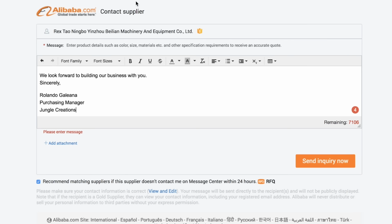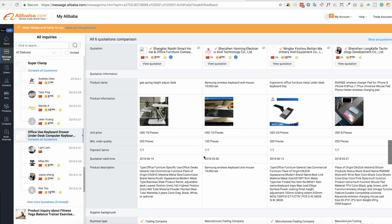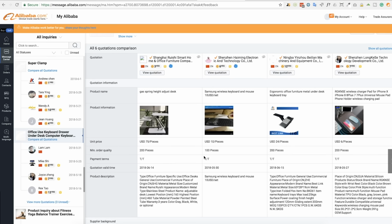If you don't find any solid factories using this method, or really even if you do and you just want more quotes, you can also do an RFQ. And the easiest way to submit these is actually just through the messaging platform, just check this box down here. It says recommend matching suppliers if the supplier doesn't contact me on a messaging center within 24 hours. And this is an RFQ, which is a request for a quote. After submitting one of those, this is what it will look like when you get back quotations from different factories. As you can see here, it puts it in a nice grid-like fashion so you can compare apples to apples when you're comparing these different factories.